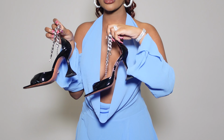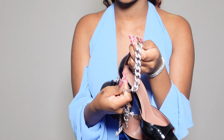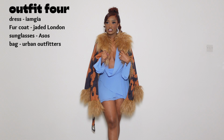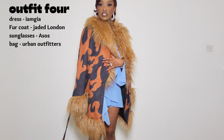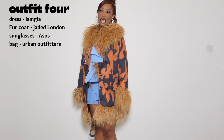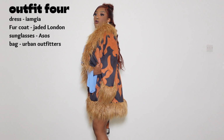And then for the shoes, I'm gonna go with these Amina Muaddi, and they also have the Cuban link detailing. Okay, so because it's still chilly, I've added this coat. I got this from Jaded London. I've added it because, as you guys can see, I don't know if it's actually transferring on camera, but this color is a navy bluish, and because I'm in blue, you know, I think it just goes.